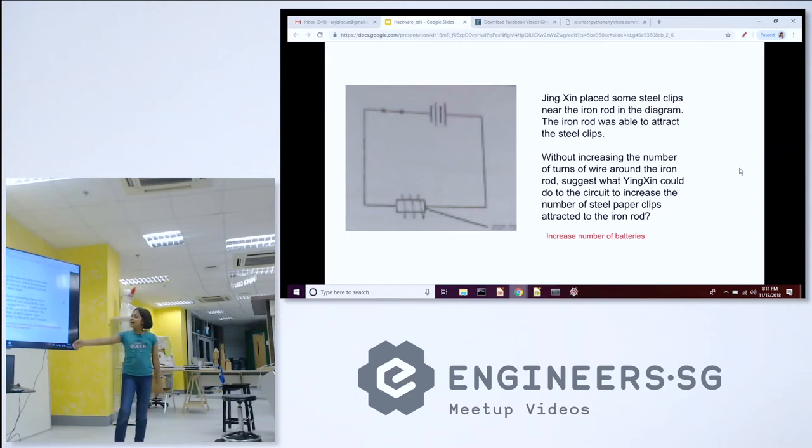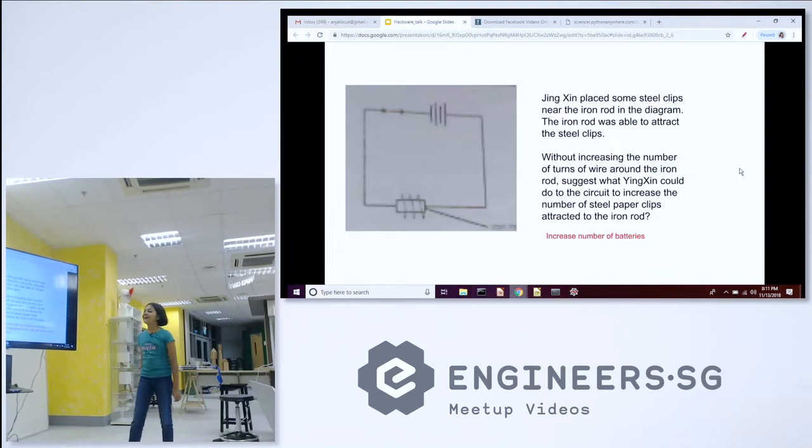My sister put the answer, increase the number of batteries so the electromagnetized iron rod will have more magnetism. Do you think this is correct or wrong? It's wrong. Since more magnetism is not the proper scientific phrase, it should be marked wrong. You're supposed to write more magnetic strength.